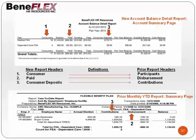So this report tells you that you have 16 medical FSA participants. 2 of those participants have also elected dependent care, and then you have 1 who is a standalone dependent care member as well. The election is simply the total of the elections that have been made by all of your participants during the year.